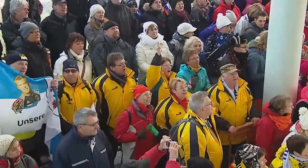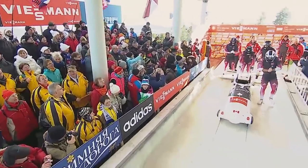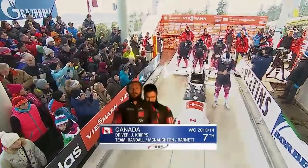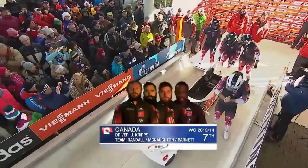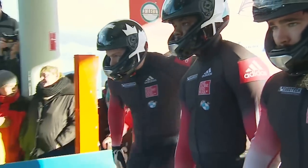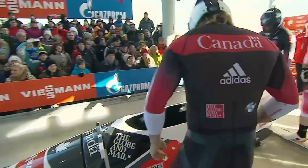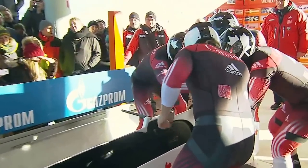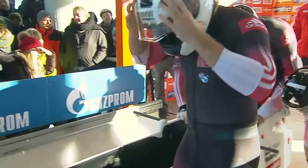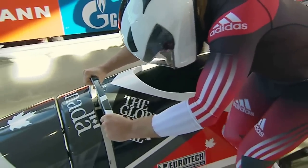Quick. So here we go, Justin Cripps of Canada, first of 3 Canadian sleds today. Tim Randall, James McNaughton, Brian Barnett on the back of the crew that is single-handedly making beards absolutely required wearing for bobsledders. Barnett, a new addition to the team this year, great track and field athlete. And he's a big boy. Cripps yesterday, 8th spot.